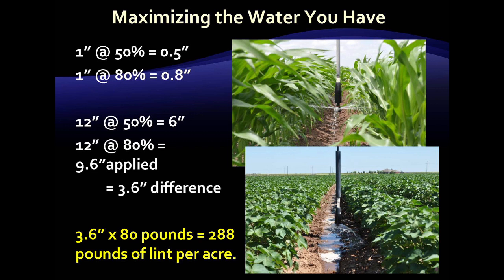And that's pretty significant. If you take that same 80% in LEPA and put 12 inches on, that's 9.6. That's a difference of 3.6 inches for the same amount of water applied, times 80 pounds per inch is 288 pounds of lint. And this stuff works.